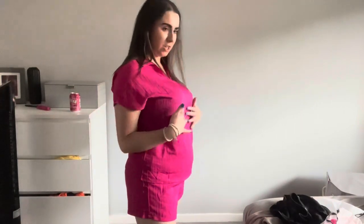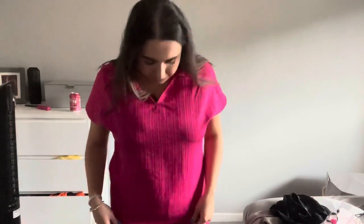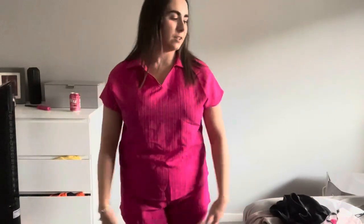But I feel like it's a bit here, and also I feel like it just looks a bit strange here. Does it look strange to you inside? Not really. The camera looks a bit strange around this part. But as much as I want to like this, I just feel like I'm a bit too big for this at the moment. I just don't think it's very flattering around here, so I think this is going to go back.